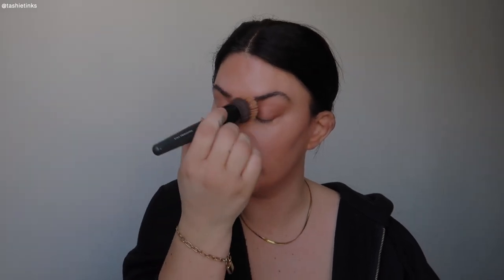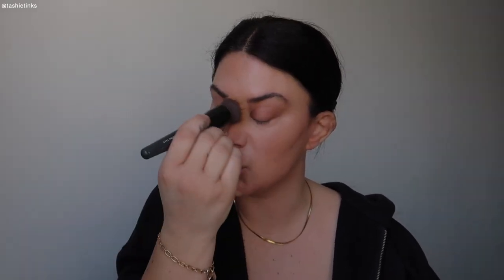Can you see how good this Marc Jacobs concealer is? I really feel like not enough people talk about Marc Jacobs makeup, or maybe I just don't see people talking about it.